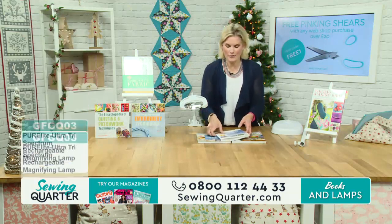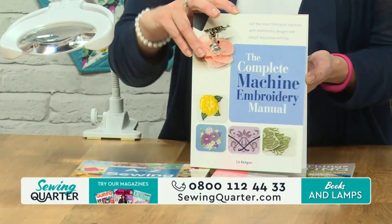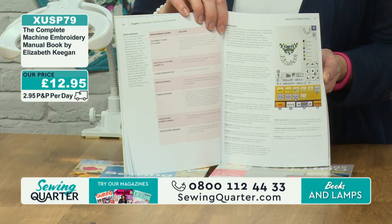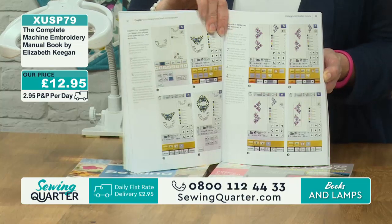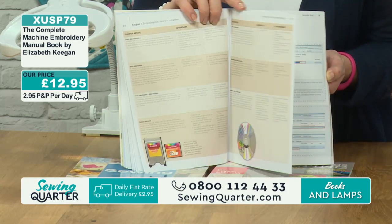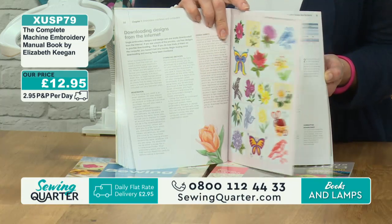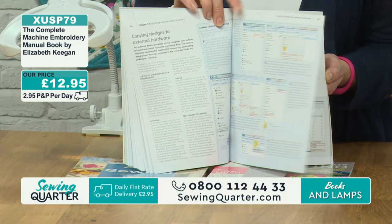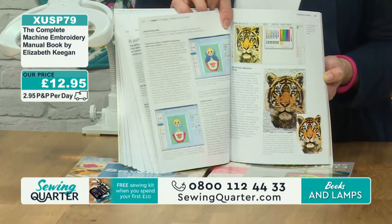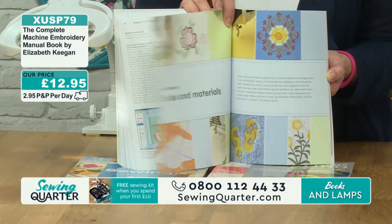Brilliant. Now, the complete machine embroidery manual. We'll bring that back for you if you miss out today. I just don't know when. If you are into machine embroidery, this is your step-by-step guide. You've got troubleshooting. You've got all the different ways in which to play. If you're working with USBs, if you're working with CDs, how to do all this type of machine embroidery. Different ideas, different designs. So it's your step-by-step guide. If you've never worked with machine embroidery, but you really fancy giving it a go, grab the book, have a read through. I did this with an overlocker book because I really wanted an overlocker, but I was really scared of it. So I grabbed the book, read about it. Yep, absolutely, that is for me.